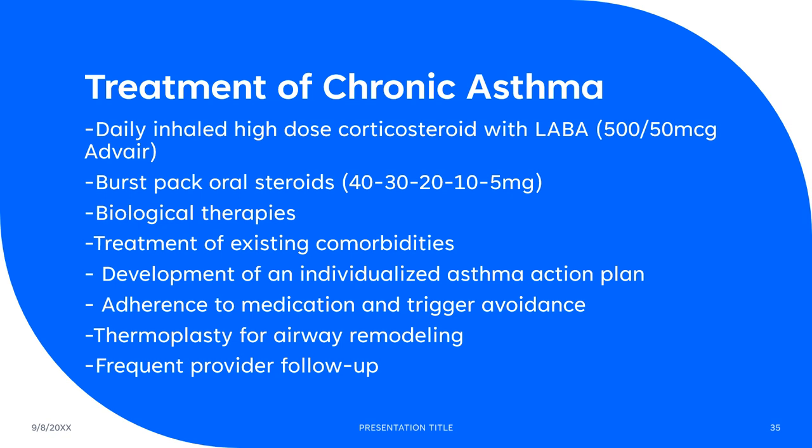So, when you're talking about treatment of chronic asthma, they're on the daily inhaled high dose of corticosteroid with a LABA. An example would be Advair, 550 mics. So, they're getting the LABA along with the highest dose of inhaled corticosteroid, doing that BID. Some of them will actually do a TID. Often, they're on burst pack oral steroids, starting out with 40 milligrams of prednisone and then tapering down to 30, down to 20, 10, and 5. This happens a few times a year.